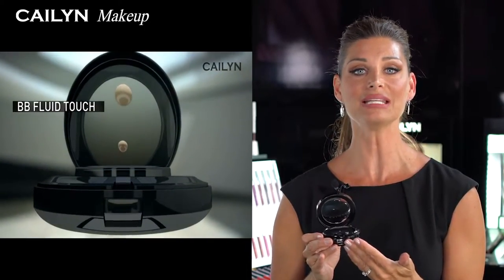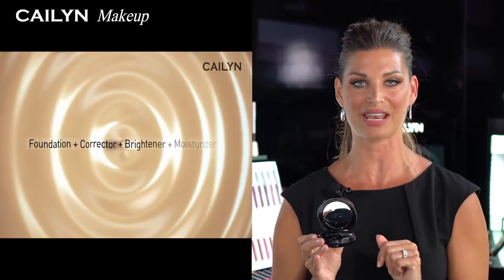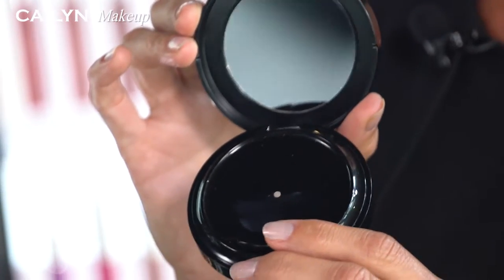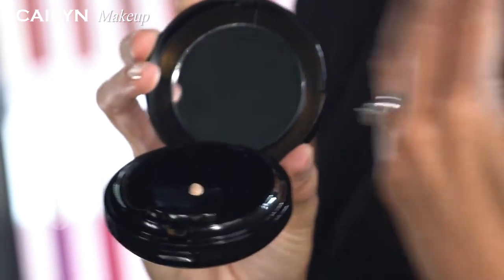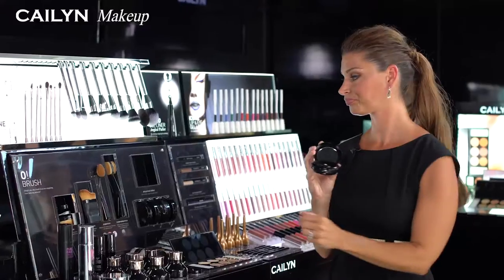It contains vitamin E that delivers that essential hydration to maintain a dewy and luminous finish. It's convenient to use. How you want to use this is you want to start off and stand the packaging upright, push the button several times to get it to prime to release the air from the formula. It's going to give you just the right amount of foundation onto the palette.